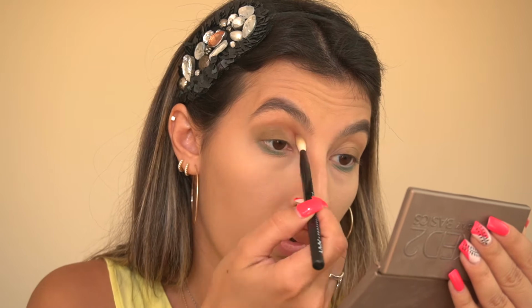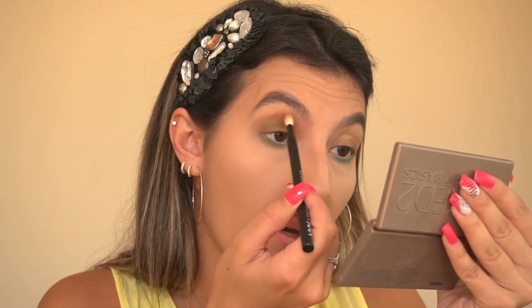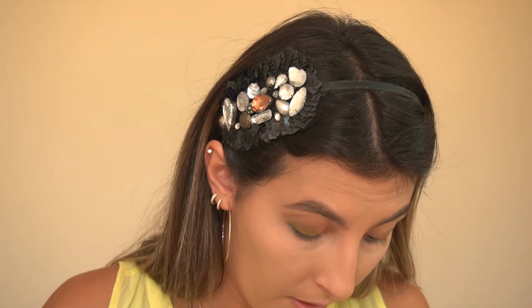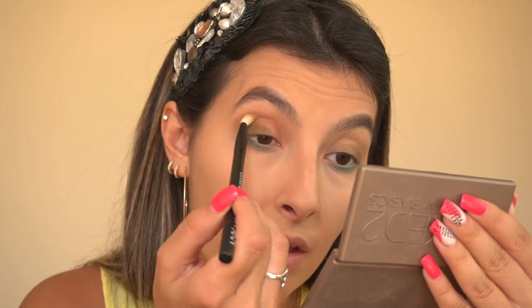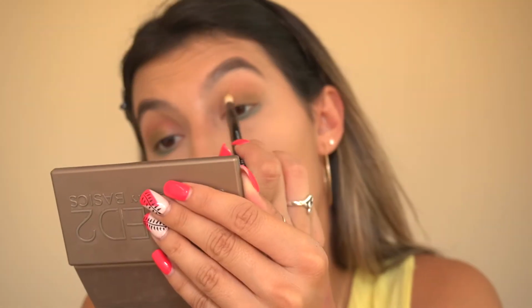So I'm gonna continue with my NYX 44 brush, just because I just can't blend anything without it. I've just gotten so used to it and I feel like it's the best. Okay, this is a very pretty shade too. It's like a neutral brown with a touch of pink maybe, but it is very, very pretty, and it's blending out like a dream. Add it to the other side.